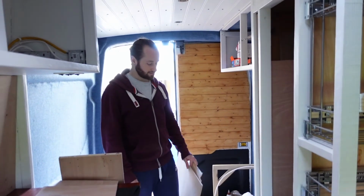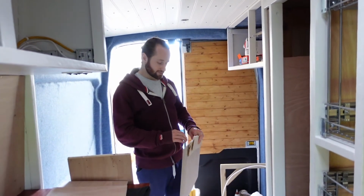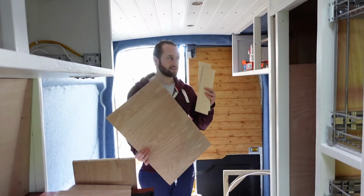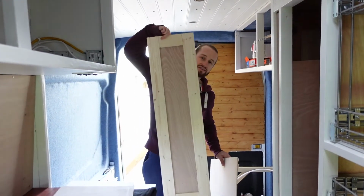Hey there. So, now that Jojo's got the walls all varnished, we're working on making the cupboard doors. We're going to take bits of ply and spare bits of cladding from the walls to make doors that look something like this.